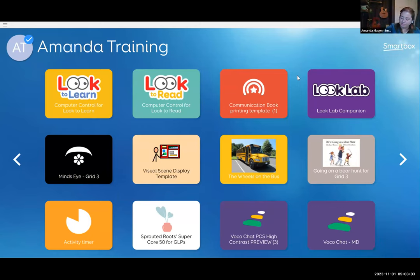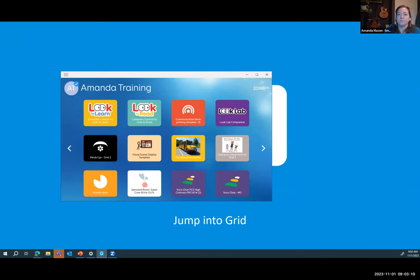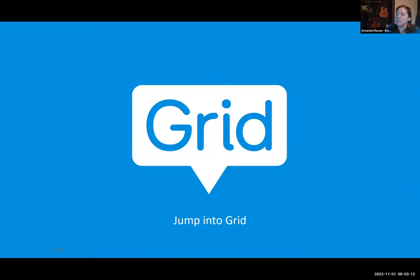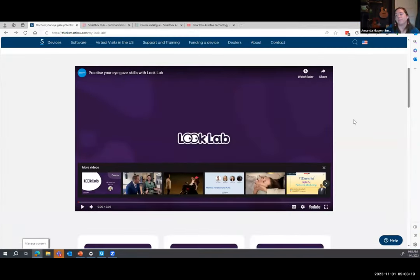Okay. Let's see. I think I'm going to show you now. I'm going to switch to this one. I'm going to jump back to the Look Lab option that I was talking about. So we've got Look to Learn, Look to Read, and then this is our new Look Lab. I'm going to show you a quick video because it's easier than clicking through options. It has over 30 different activities to help people build specific iGaze skills.